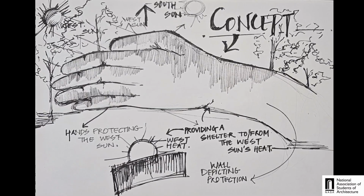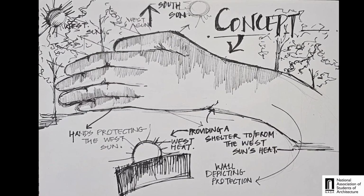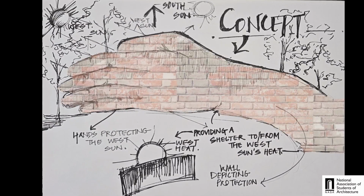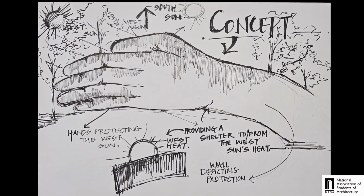But out of all of them, we had to get one single design. So a group of 6 people sat together and worked out the designs, and we came up with this one. For the west side, as you can see, the hand is in a protective gesture trying to keep us safe. We thought of creating a wall which symbolizes the hand and protects us from the sharp radiation of the western sun.